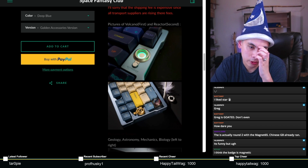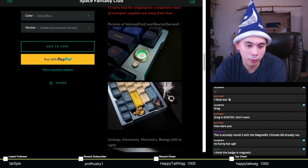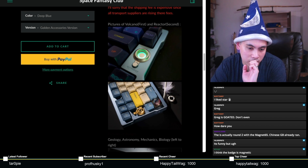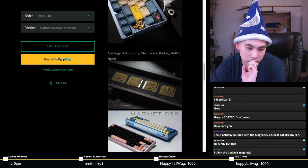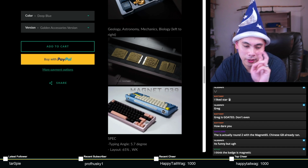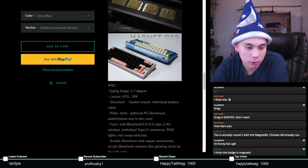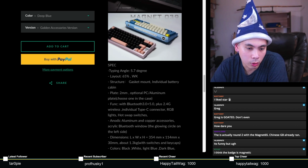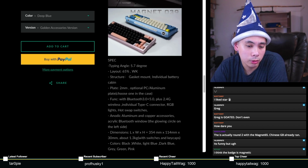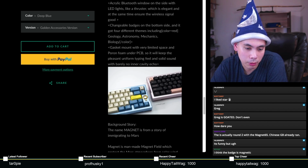Oh, look, see, so there's these two lighting sections right here where you have different options. You've got the volcano, which is the top one, and you've got the, what's it called? The reactor, which is this second one right here. Yeah, and you've got other badges that you can put on. But basically, it's a very space-themed keyboard, I guess. Typing angle is 5.7 degrees. Plate, you have your choice of PC or aluminum, and it's also a Bluetooth board. So not bad. Not bad. Let's see if I can get any more pictures on this.